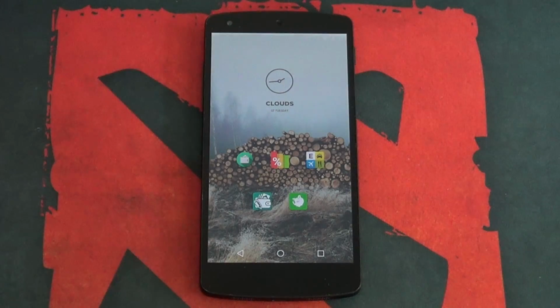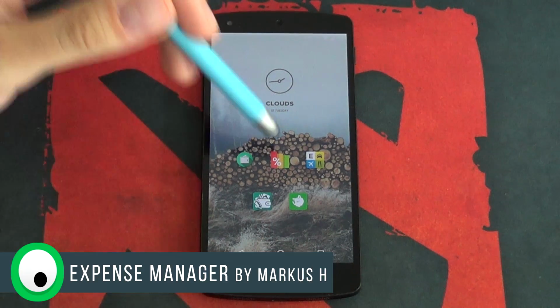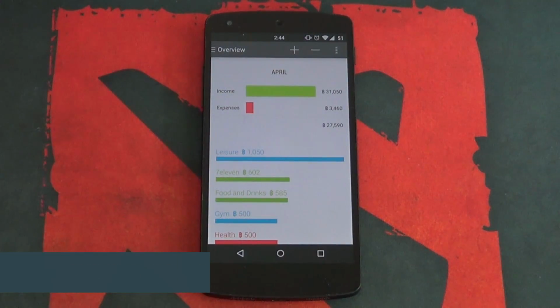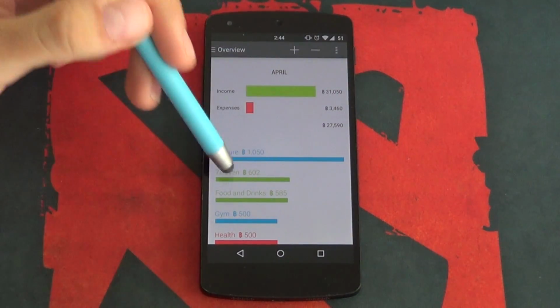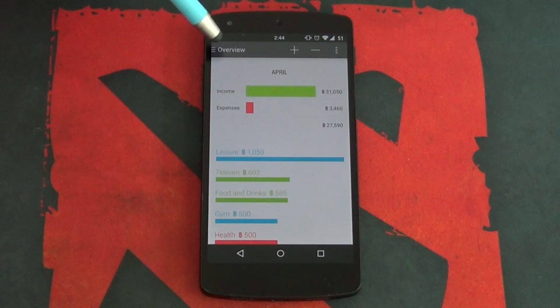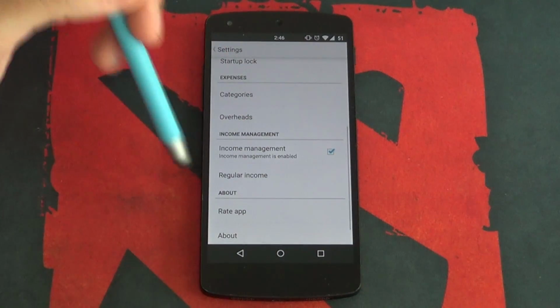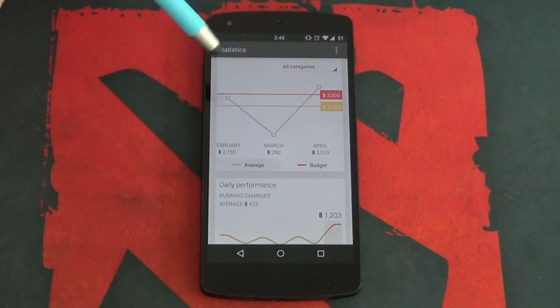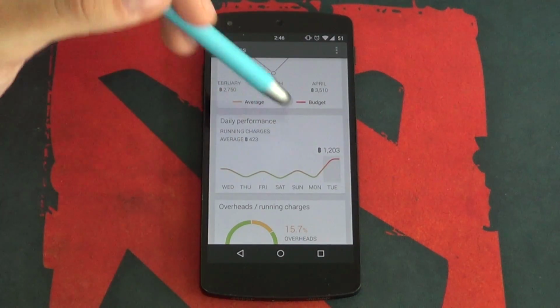Another light and easy to use expense tracking app is Expense Manager by Marcus Hintersteiner. If you want an app that's so clean it's almost skeletal, but at the same time comes with features you'd really find useful, then this app may be for you. The free version is great, but I recommend upgrading to the Pro one if you want some income management as well as more detailed statistics, which I might add look amazing.